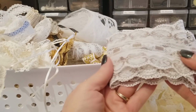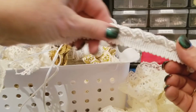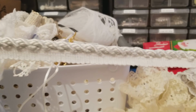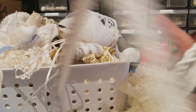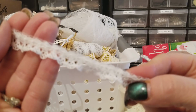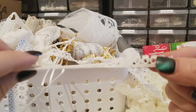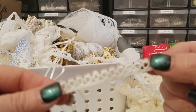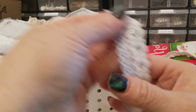It's going to suck, so I'm going to have to sort all through this. Oh, look how pretty that is. So there's a yard of that. And then we got this teeny tiny little lace. This is the kind of stuff I like to put around the edges of my cards. I'm so happy.